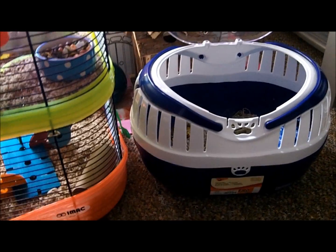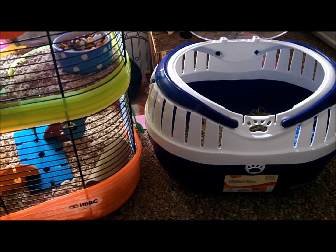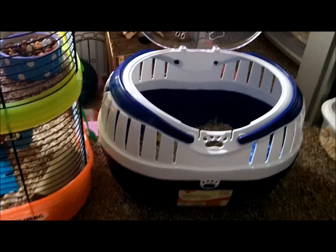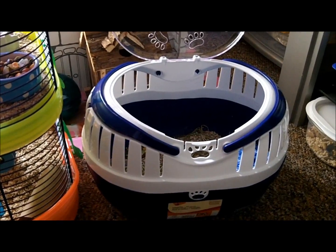It's preferable to take a carrier instead of using the boxes that they give you, but if it's your first hamster, obviously you probably won't have a carrier straight off, so just take one of the boxes.